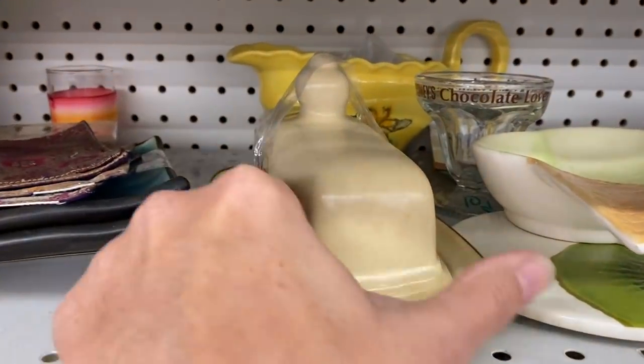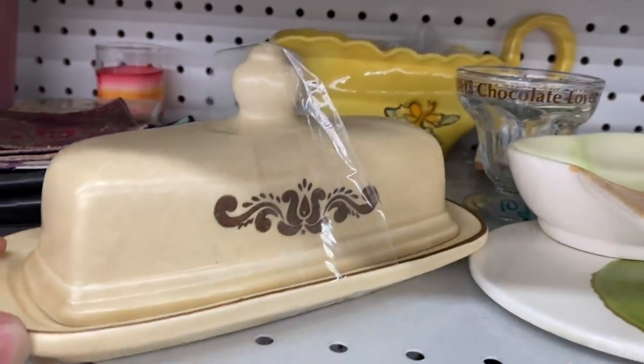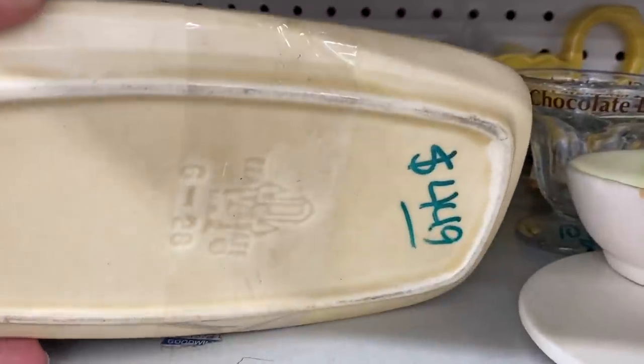Fostoria butter dish for anyone who has a collection. These are the kind of pieces that usually end up breaking that need to be replaced.